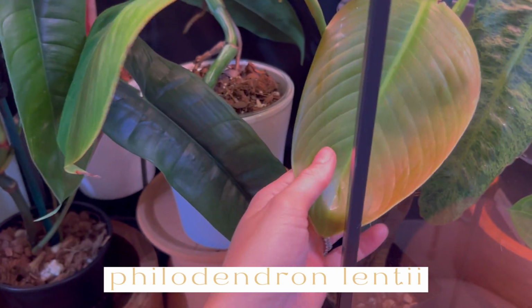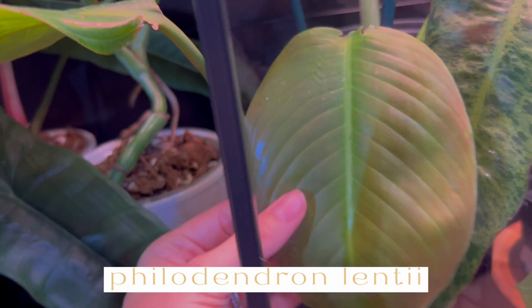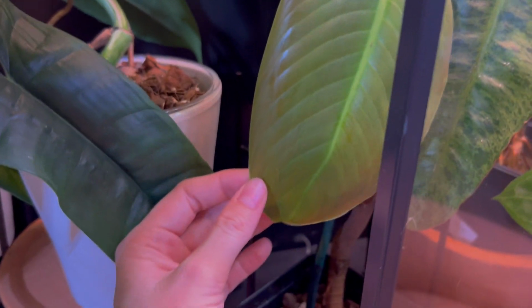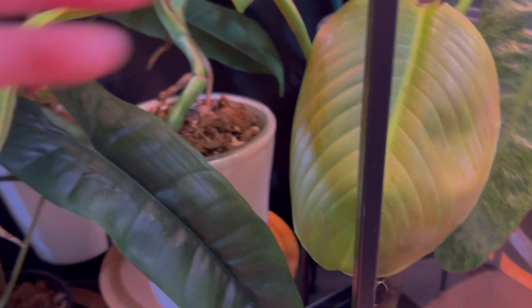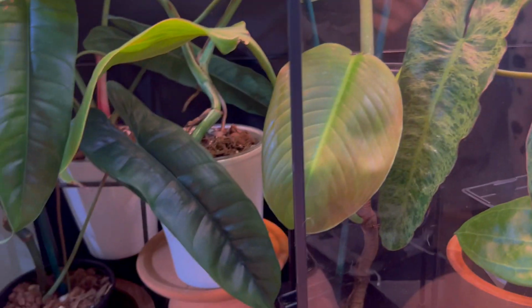And then this is the philodendron lenti that I got from Ecuagenera. This is the newest leaf. It's taken forever to harden off, which is okay, but I got to enjoy this pink color for so long. It's so pretty. But this leaf came in like a month ago, so it's kind of cool. You can kind of see the other leaf right there. It's like a tree. That's the base.